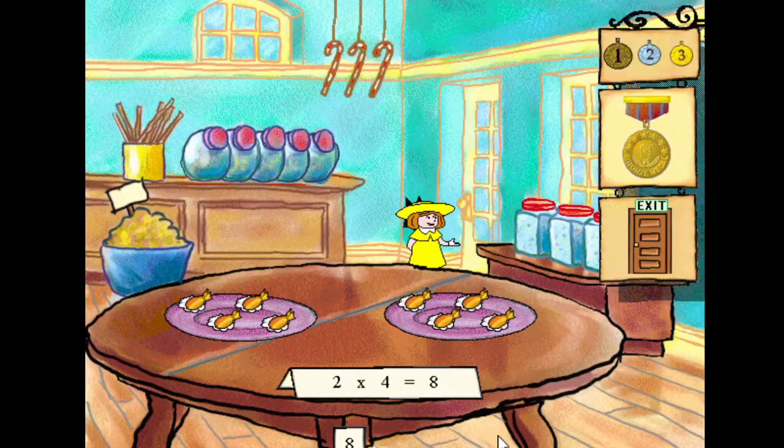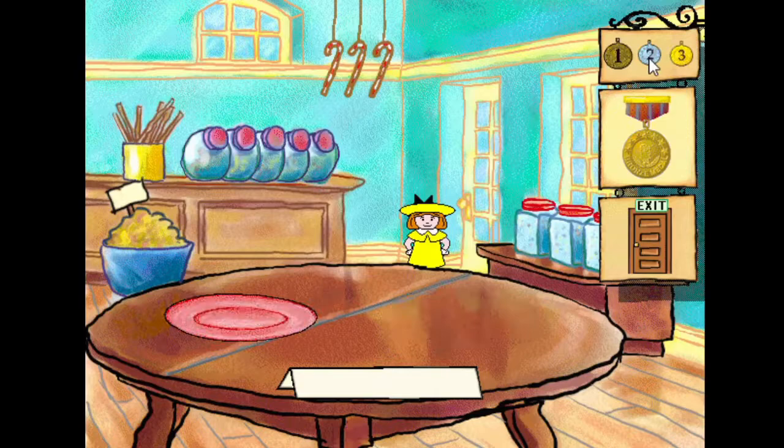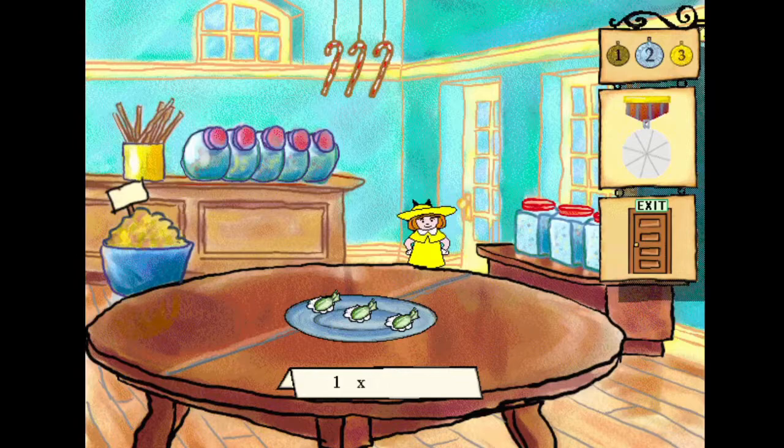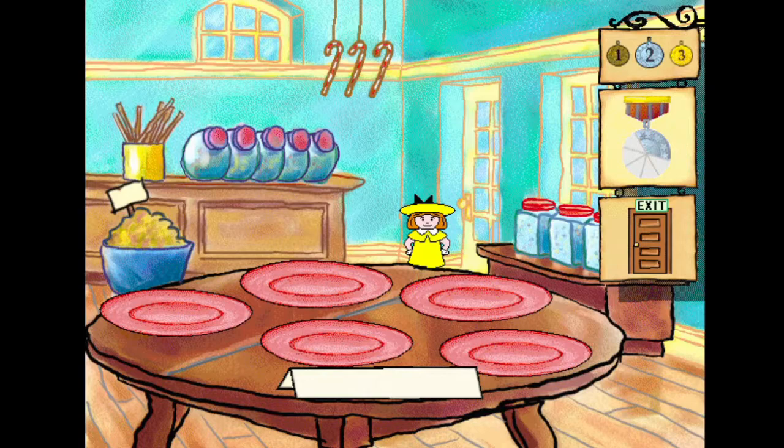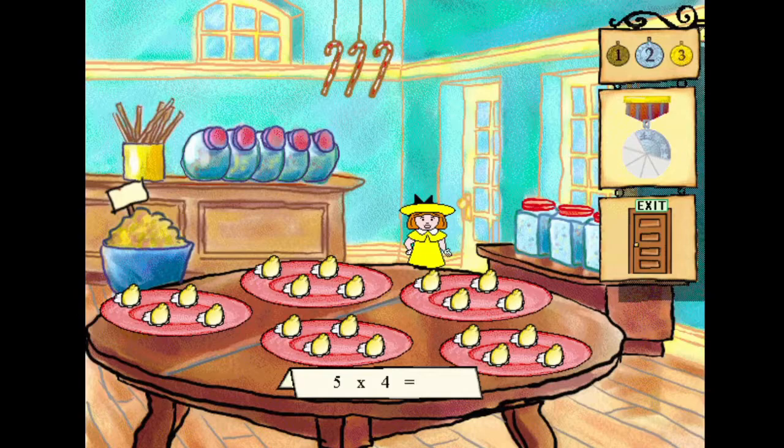Magnifique! You earned a medal! Level 2! There is 1 plate with 3 candies on it. Correct! I've got 1 plate with 4 candies on it. Correct! There are 2 plates with 3 candies on it. Correct! I've got 5 plates with 4 candies on. You know the answer.